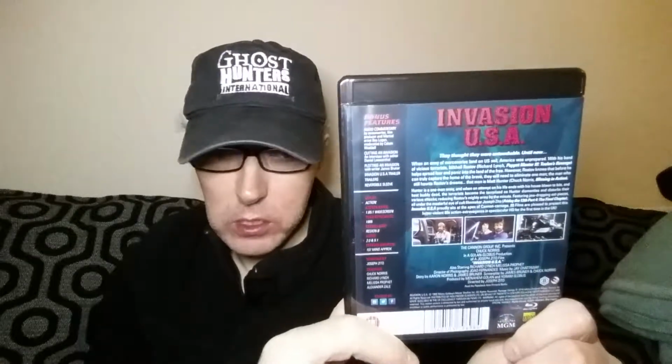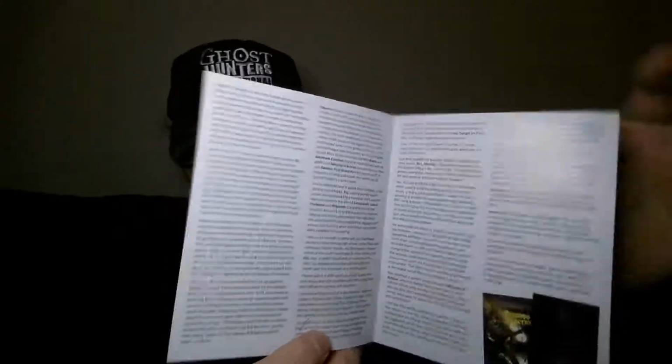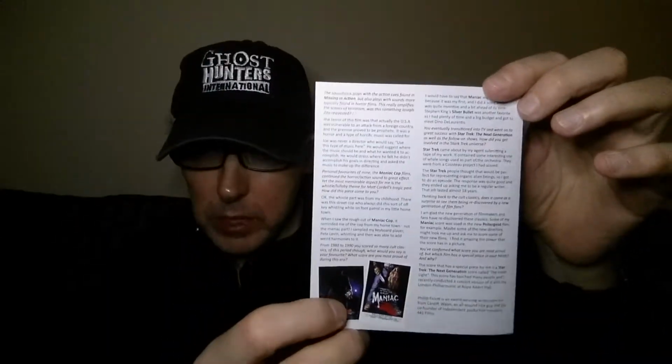Here's the back. There's no real special features, although it does come with this pamphlet. It's only 2 pages. It just has a picture of Chuck Norris there, and lots of stuff to read in it, and on the back as well. Stuff about the making of the film. But there's no real extras on the disc, as far as I can remember. Although, hang on a minute. Oh, there are. Sorry, my mistake.